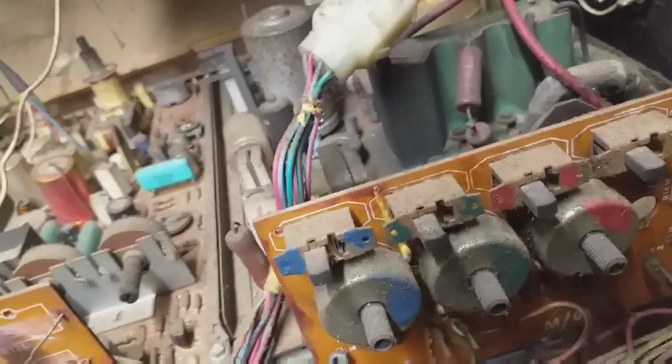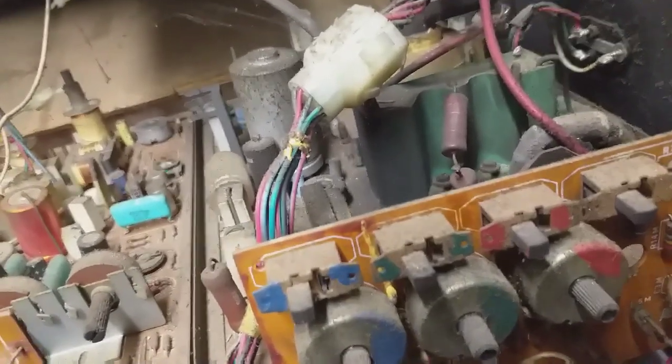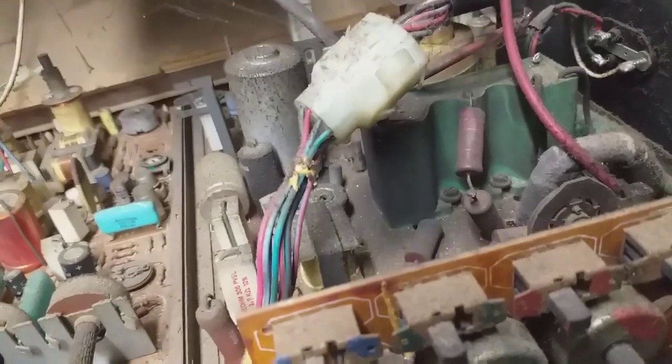I'll see if I can dig out a tripler. I don't think I have any here after the house move, but I do have a few, and I might have one that will be suitable. So we'll see how we get on.